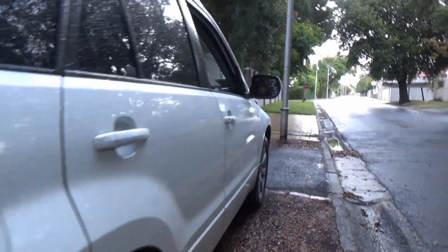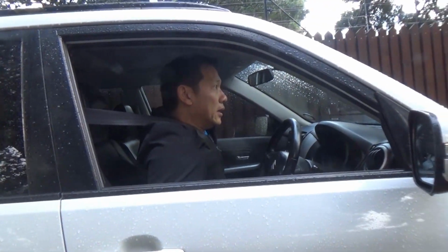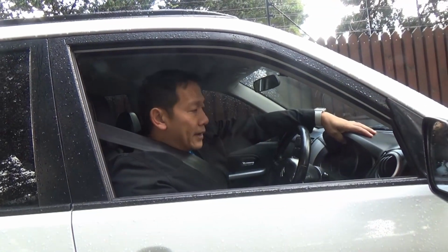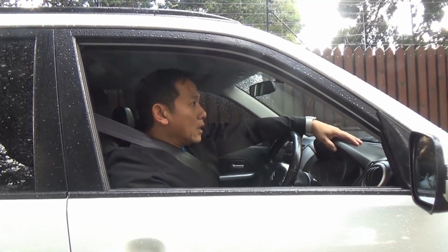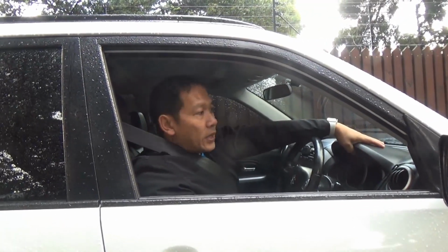So there's still that minor rattle. There's still some minor vibration going on there. A lot of the guys in the forum state it's some sort of mounting bracket or something that's come loose. I think maybe there is a pebble or something stuck somewhere up there. I'll take it in, put it on the car lift, and see what happens.